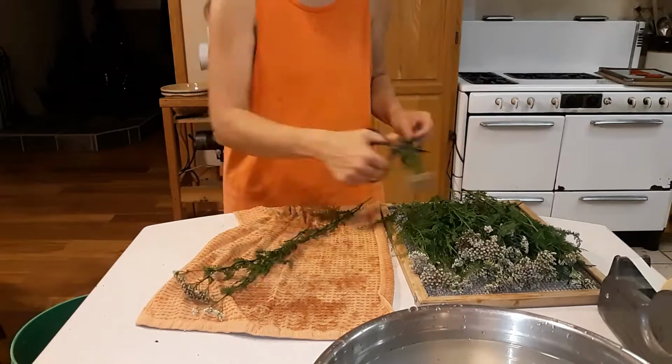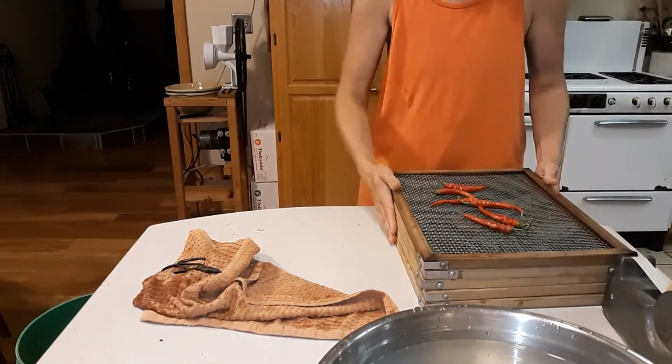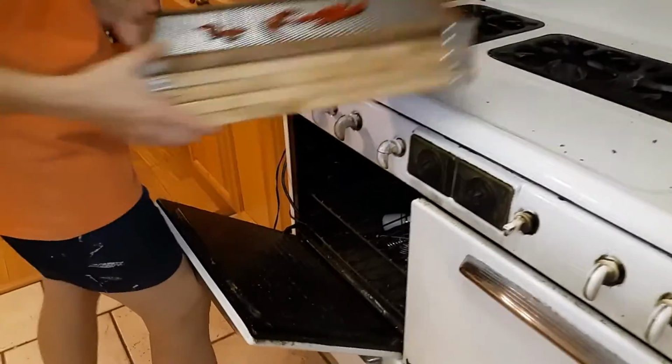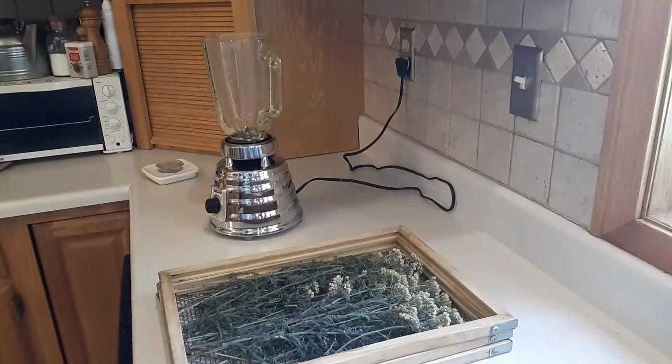Also, the dried leaves and stems can be used as a powder in wounds to stop bleeding. This was actually used on the battlefields for thousands and thousands of years for stopping bleeding.